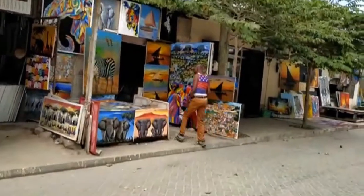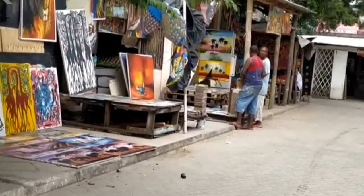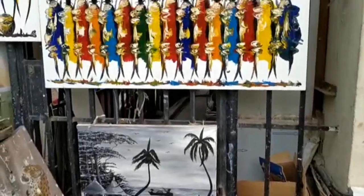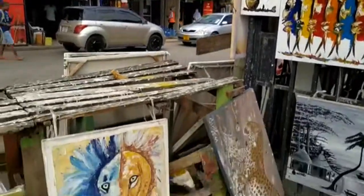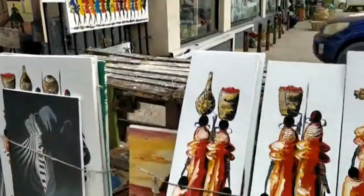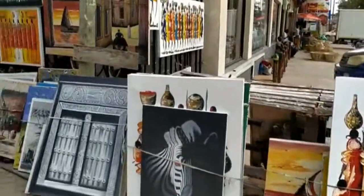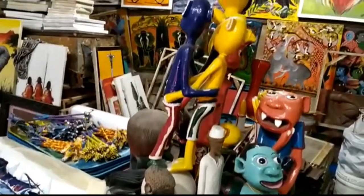So this is the entrance of the Tinga Tinga market. Tinga Tinga market is named after Edward Saidi Tinga Tinga, and the paintings refer to an art style created in Tanzania, known for its bright colors, decorative patterns, and bold enamel dots. Tinga Tinga is now a world-renowned painting style and popular among many artists.